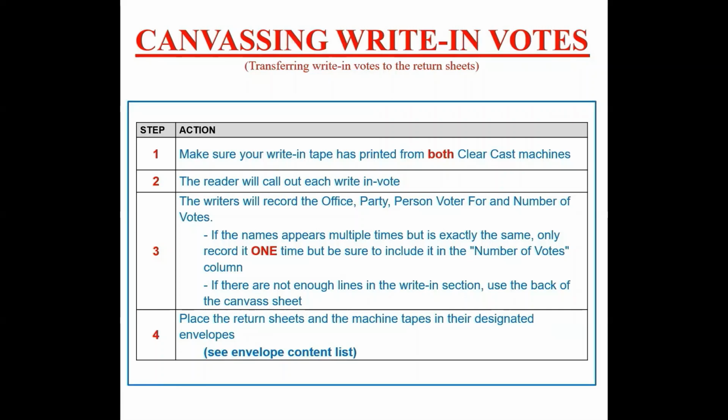If the name appears multiple times but is exactly the same, only record it one time. Be sure to include the number of votes column, how many that person received. If there are not enough lines in the write-in section, you can use the back of the canvas sheet to record these votes. Place the return sheets and the machine tapes in their designated envelopes.